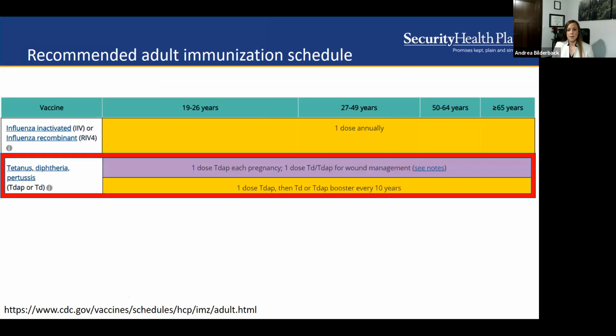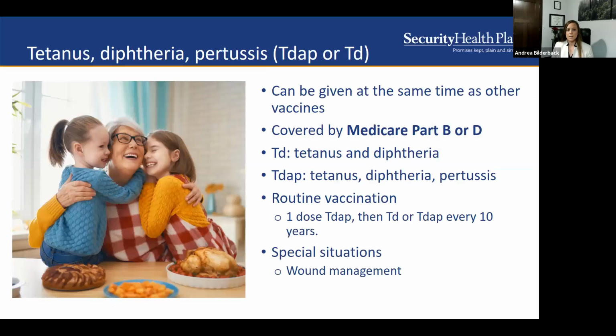All right, let's now discuss the recommendations provided for the tetanus, diphtheria, and pertussis vaccine. As you can see, 1 dose of Tdap is recommended for everyone, and then a dose of TD or Tdap is recommended every 10 years as a booster. TD and Tdap vaccines can be given at the same time as other vaccines, and they're covered by either Medicare Part B or Part D, depending on the situation. And we'll talk about that a little more as we continue with the presentation.